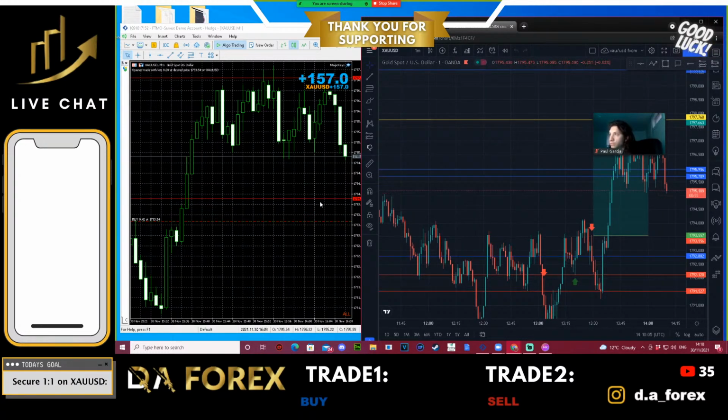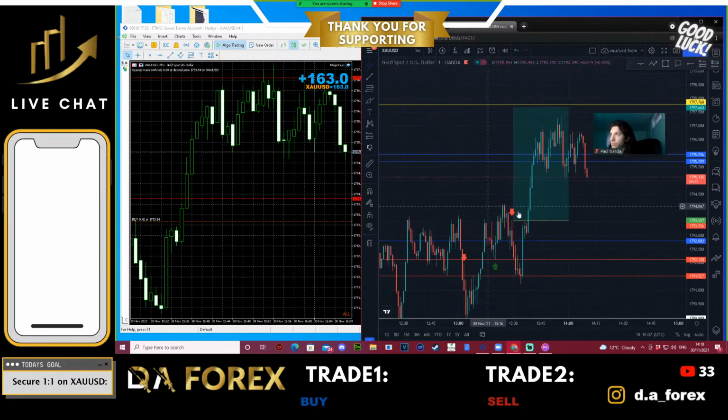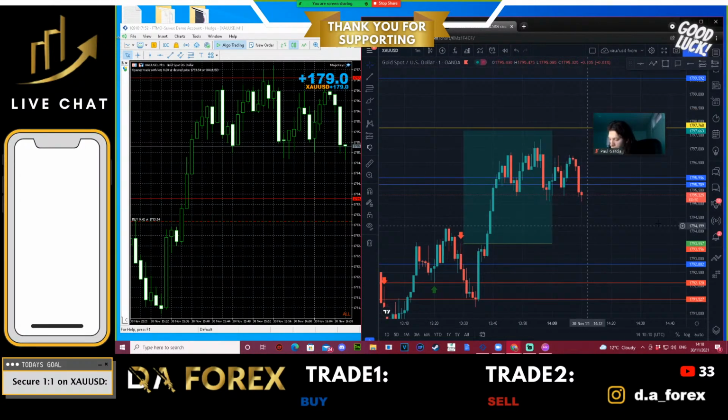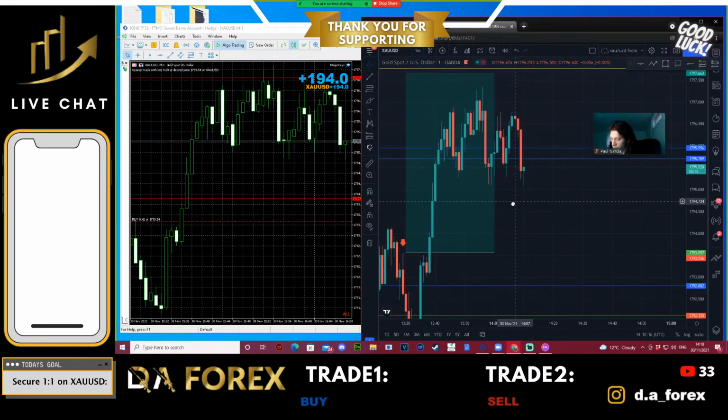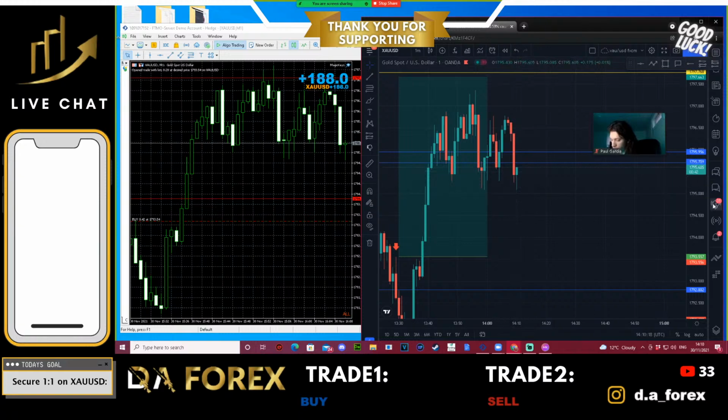This could be that push down to 17.94. From there, we can see bullish momentum kick into the markets again. If we start turning this area now into some sort of resistance, again tapping the lows, the downside of the range, having broken out of the range, still within this consolidation.